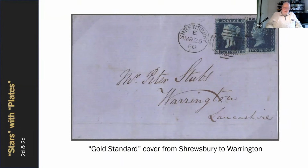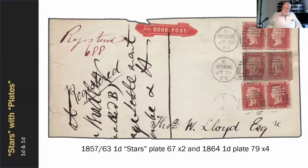Now, how this came about is that from 1841 through to 1858, the design of the penny and tuppenny line engraved stamps had stars in the top corners and letters in the bottom corners. The stars were a kind of ornament. They weren't really stars, but we call them stars. But to combat fraud, the stamps were then redesigned with letters at the top and the bottom, and with plate numbers in the lattice work at the sides. This change was first made to the tuppenny stamps in 1858.